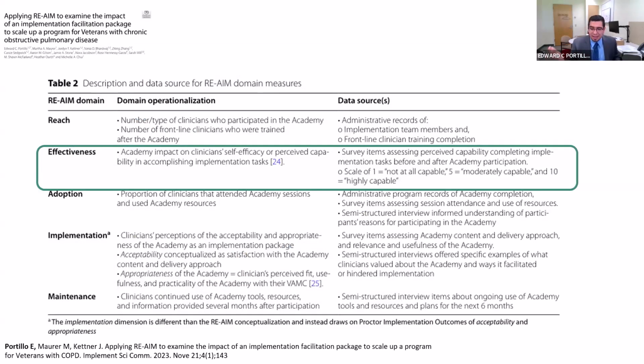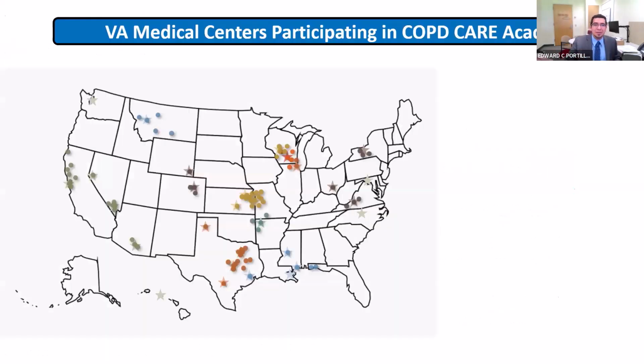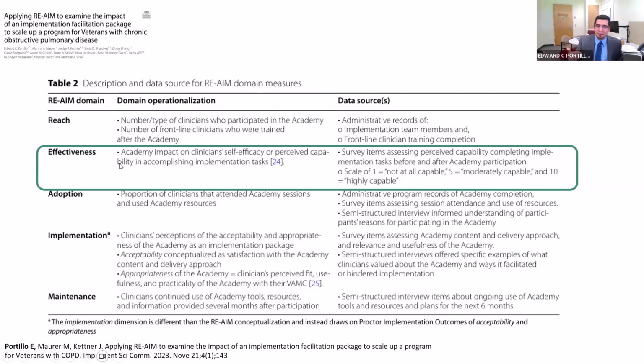And so, of course, as a D&I enthusiast, right, I wanted to know, how is this training package that was used to scale this working? And so I leveraged a framework called RE-AIM. So the reach: how well is this program reaching our clinical teams? How effective is the training package on promoting clinicians' own self-efficacy and their perceived capability to actually implement this program? Adoption: so are sites adopting this training that we built? How are they implementing this, right? So like, what's their acceptability of the practice and the training, the appropriateness, and finally sustainability?